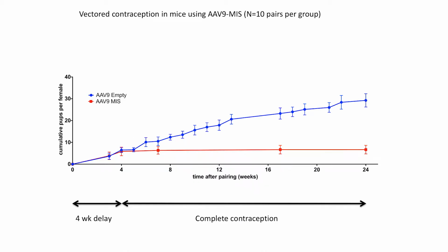And then we've done various mating studies. I'm showing one here, but essentially it all looks the same. It pretty much has a 100% success rate in both mice and rats. So these are 10 pairs of animals, where the female was treated with either AAV9 MIS or an empty vector control. This is the cumulative number of pups per female, so the line goes up with every additional litter. Those treated with AAV9 GFP, obviously over 6 months, produce a lot of litters. And those treated with AAV9 MIS produce one litter, and then it's over.